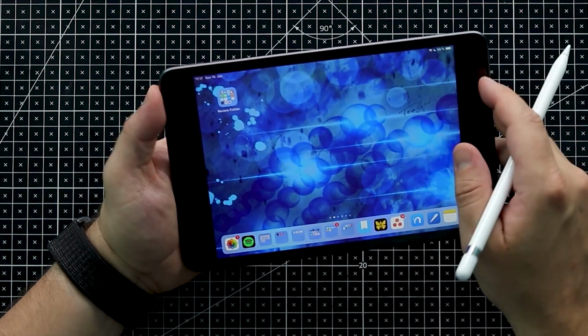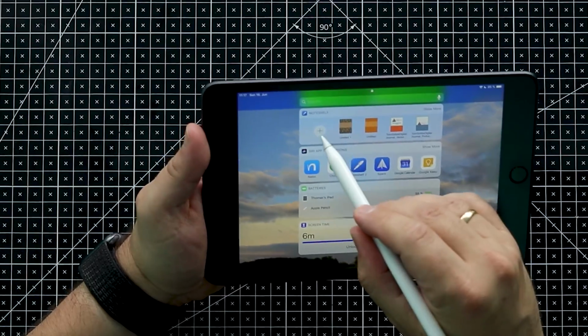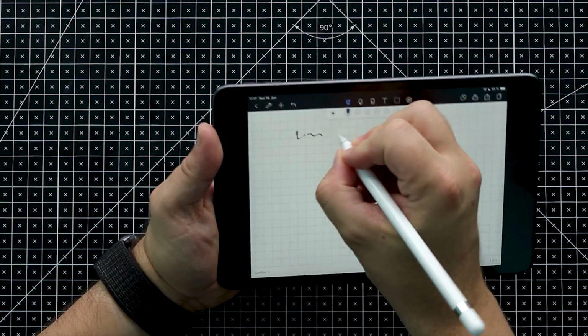Then we go back, close the iPad, and then again the same situation. Oh, let me just write this down very quickly. So you just swipe over, press the button here, and it will go in, create a note, and you can just start writing. So it's as easy as that.